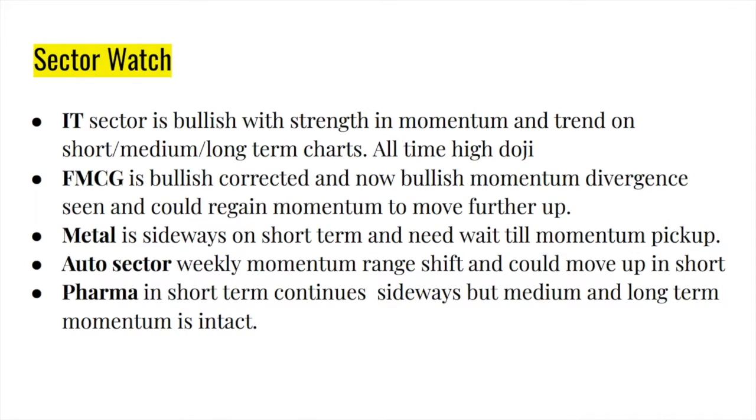The IT sector is bullish with very good strength, momentum and trend in all time frames, but it is at an all-time high, so the sector shows an indecisiveness in the charts. FMCG is bullish, it has corrected a bit, and now there is a bullish momentum divergence, a positive reverse divergence, that could build up the momentum and bounce the FMCG sector back in the coming weeks.